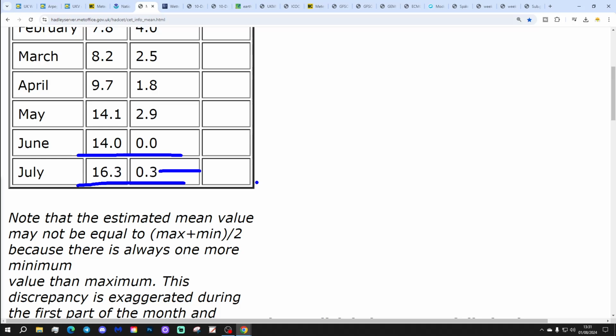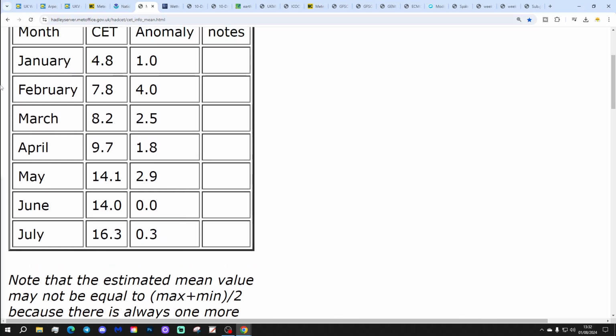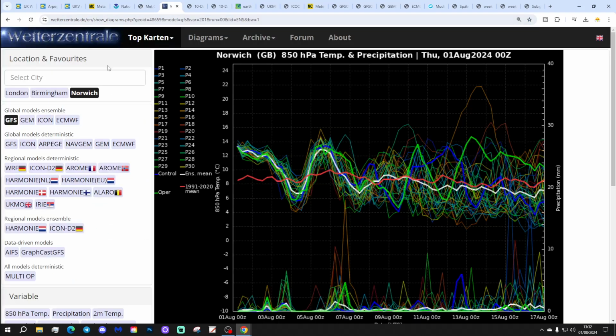But what that masked, of course, is that it had a very chilly first half to the month, similar to what happened in June. It's really been in the second half, and especially in the last week or so, that we've seen it picking up quite a lot. So far, nothing overly dramatic going on with the summer. Earlier in the year, we had a lot of months coming in 2 degrees or more above average. February came in at 4 degrees above average, but June and July have been much closer to average so far. We wait to see what August has in store for us.